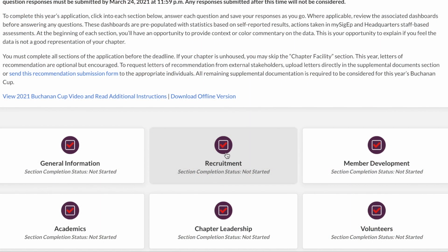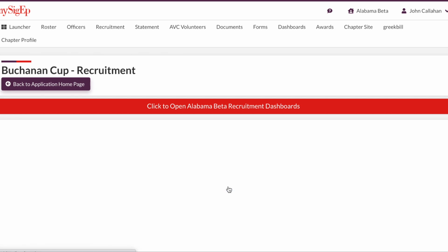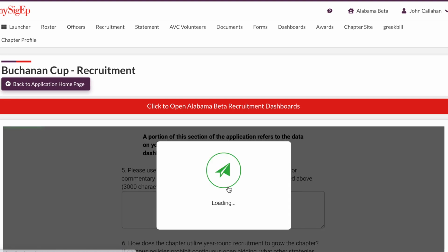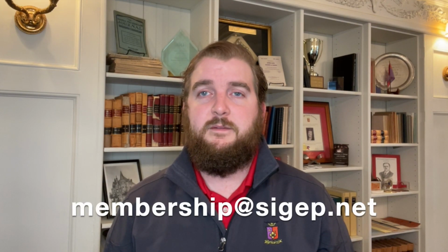At the beginning of each applicable section, you'll be prompted to review the relevant dashboard and have an opportunity to provide context or color commentary on the data displayed in the dashboard. If you feel that the data is not a good representation of your chapter, use this opportunity to explain why. If the dashboard is displaying an error, email membership@sigep.net for support.